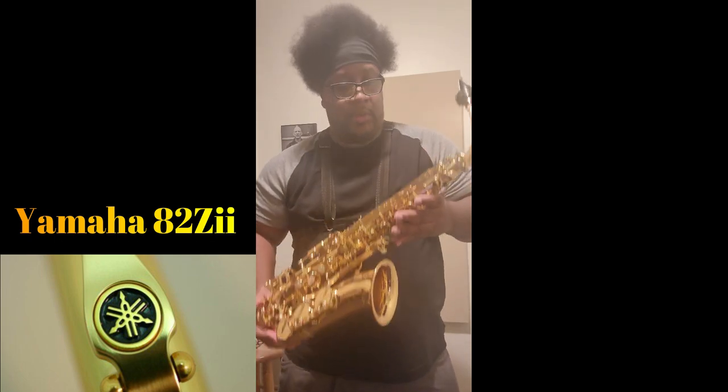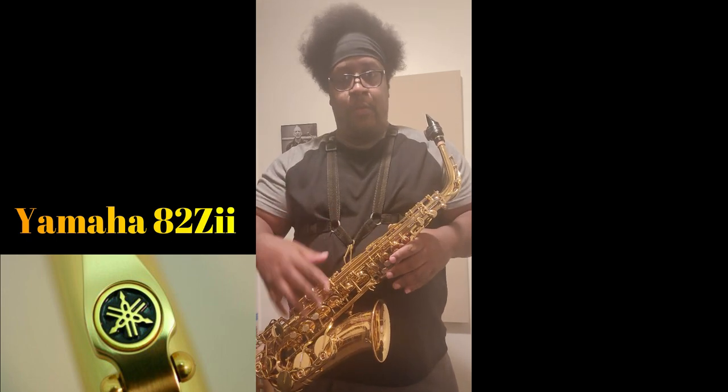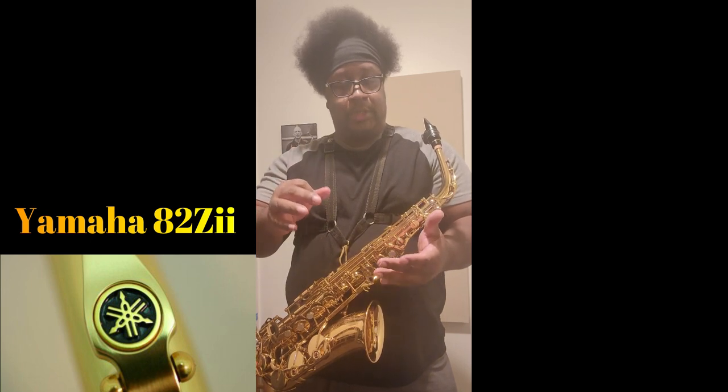It is a very lightweight saxophone, but that's something that's kind of putting me off from it, although the ease of play is all there. Altissimo comes out really nicely.